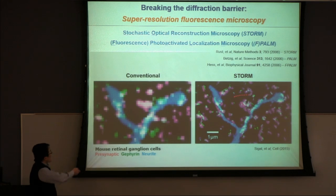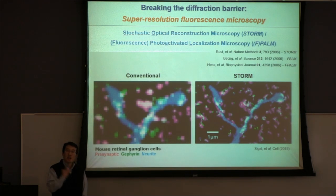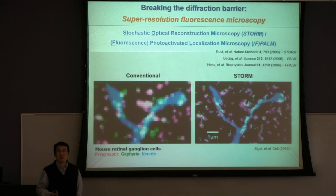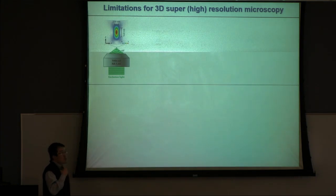For example, here, we could now resolve molecular synapses in neurons, which cannot be resolved in conventional microscopy. However, as you look at these images, they are 2D images. And technically, we know biological samples are 3D. So how do we address the limitations in 3D imaging?